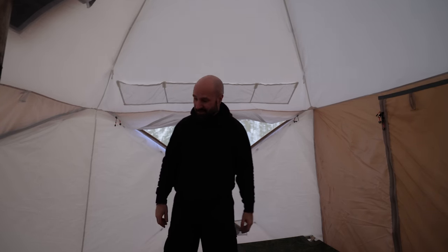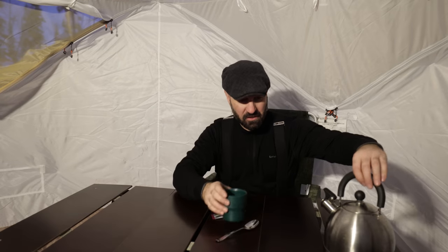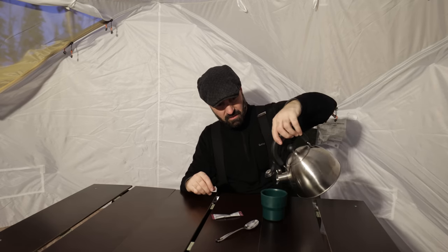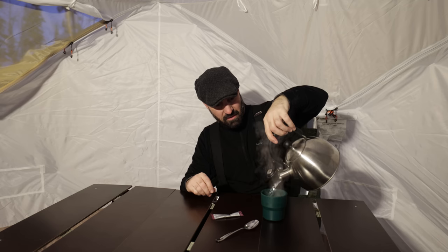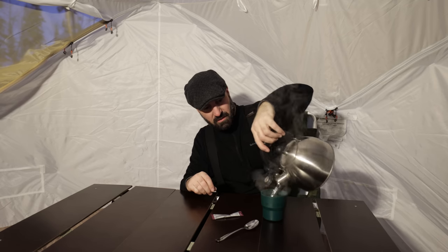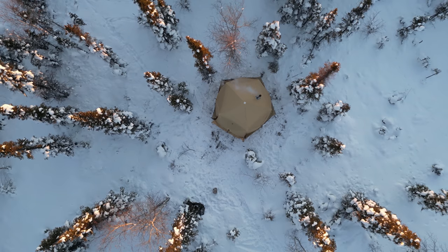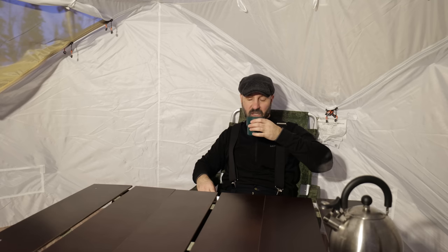And now my kettle's ready. This is nice. I'm all set up. It's like a little cabin, to be honest. Got a table, got a chair, got my cot, got my stove. It's amazing. Oh yeah. Cheers.